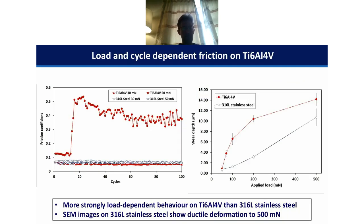So this is an example now, looking in terms of friction and then contrasting that titanium alloy with the behavior on a commercial 316 stainless steel. And then just comparing 30 millinewtons and 50 millinewtons, we can see essentially on the steel, the friction is low throughout. This is just focusing on the first 100 cycles. But for the titanium, slightly higher friction initially at 50 millinewtons, and then there's an abrupt change to this high friction regime. And this abrupt change to the high friction regime results in high wear as well.